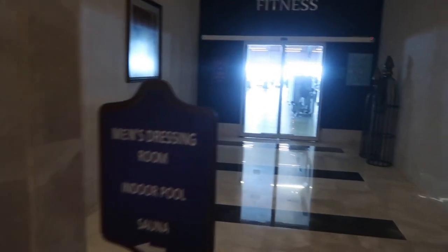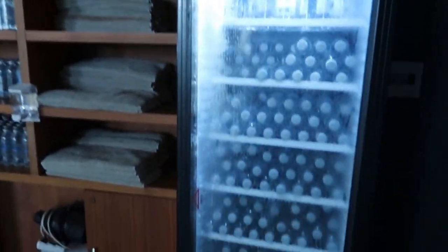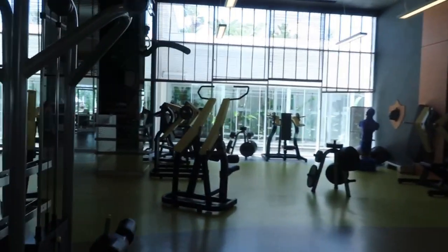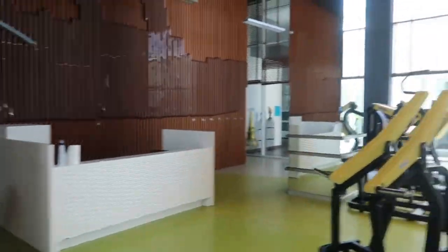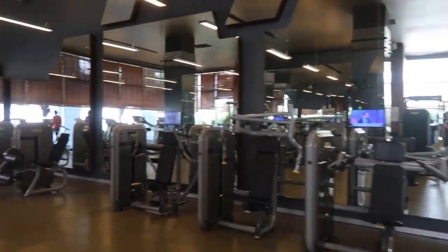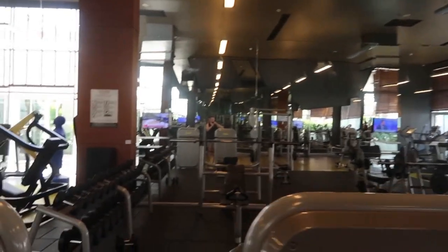We'll show you the gym and the indoor pool. Here is the spa reception. And if you want to keep fit, here is the gym. Loads of cold water at the ready. This gym is huge. It's about the size of our gym back at home. I haven't been in here yet. I need to. I've eaten far too much. Loads of different machines and free weights.